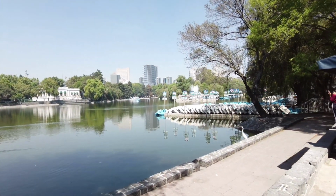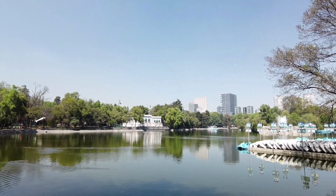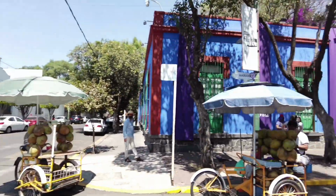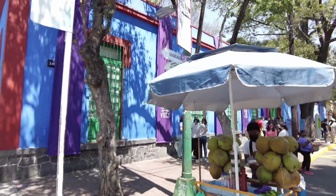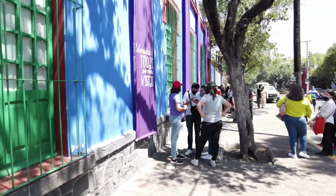All right, now we're going to head a bit further out of the city center area of Mexico City and head towards Coyoacan. This is actually where Hernan Cortez had his home. So a lot of history right here if you're into the study of Spanish history or Hernan Cortez.